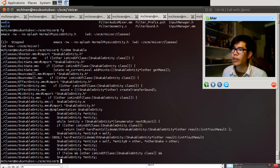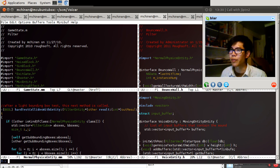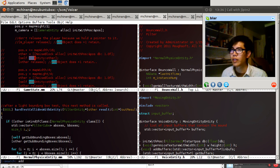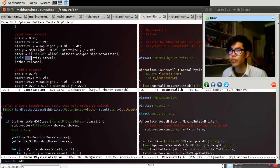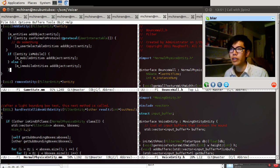It could be an M file. Are there still M files? Okay, let me just go ahead and look at game state. Add entity. Add entity. So there's some user selectable entity. There's is mobile. You see that? So what we do have to define is that one function, is mobile.